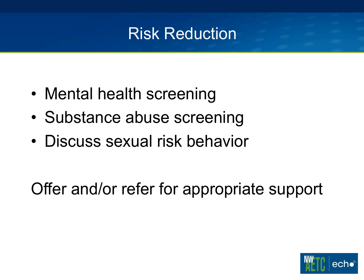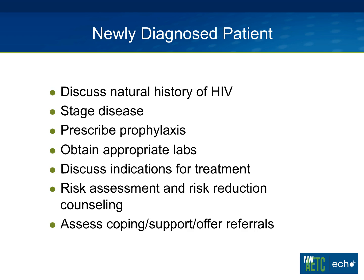One is mental health screening. If they have uncontrolled psychiatric illness, they're not going to likely take their meds regularly. So you want to assess for that. Same thing with substance abuse. And then, of course, talk about sexual risk behavior. And that's a given for every visit, I would say, to talk about sexual risk behavior. And then, of course, if you can't offer all the support in that 15-minute visit or 30-minute visit for this, you want to make the appropriate referrals to social work or mental health or whatever else you may need.